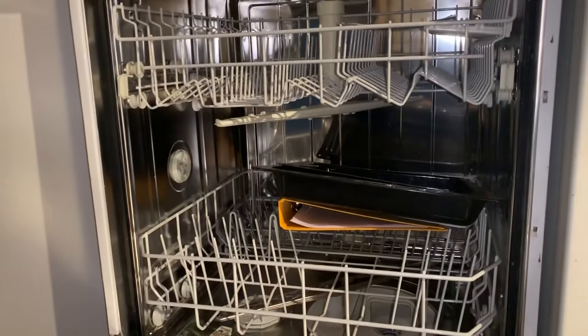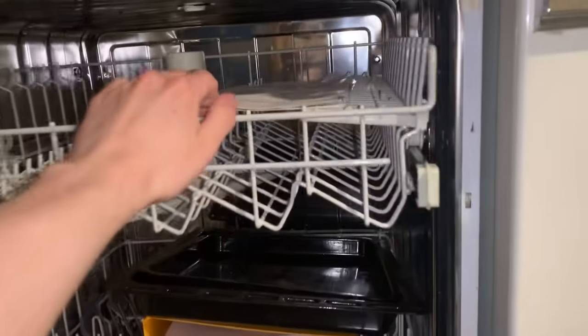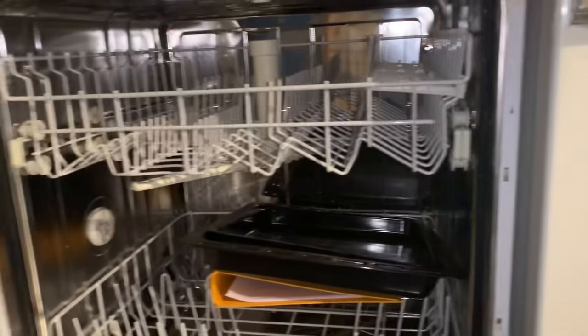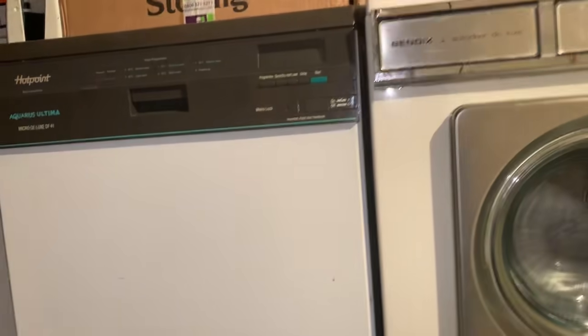There's an oven tray in there we used to catch and filter water out of. A folder and installation instructions, be it for Bosch or Siemens. But anyway, that's working, or was.